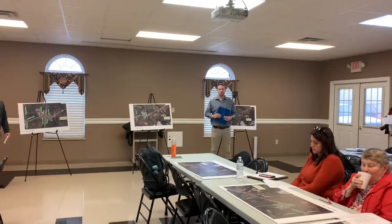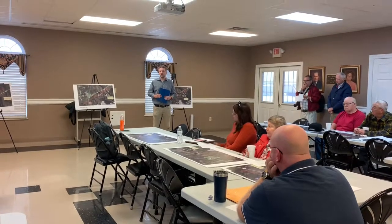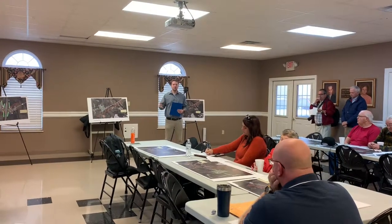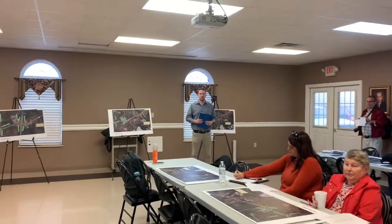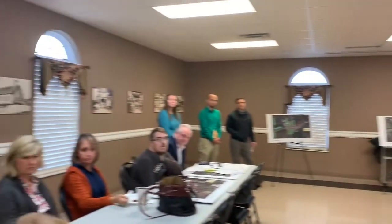So, of the phase 1, 400 grand, how much would Gordonsville have to pony up for those lights? I believe that the light would be 100% funded by TDOT. Okay. But then the maintenance and upkeep would be. Oh, so it wouldn't be any initial out-of-pocket cost for the city board necessarily? You'd have to sign a maintenance agreement and a letter of support. That's what's on the board there now. Okay.